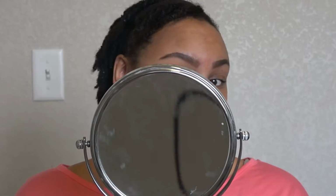So this is how my face looks with one application. I am going to try to build it up, but I do think that it looks nice. I think that it's very wearable. It doesn't feel like there's anything on my skin right now, but I want to see if I could build it up and maybe cover some blemishes.